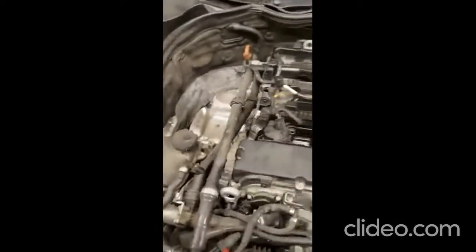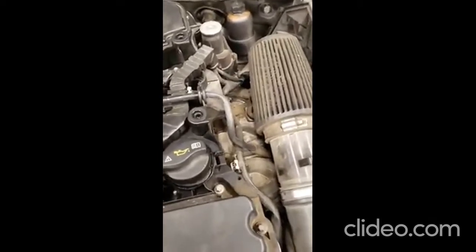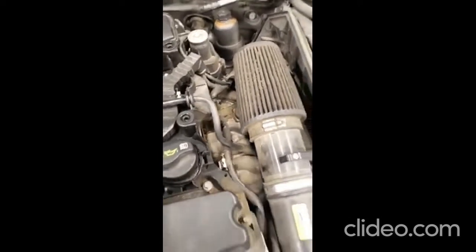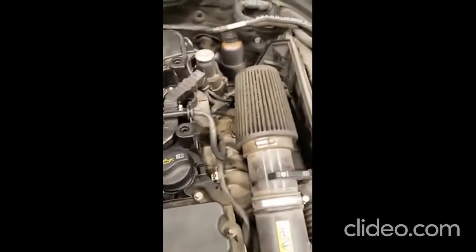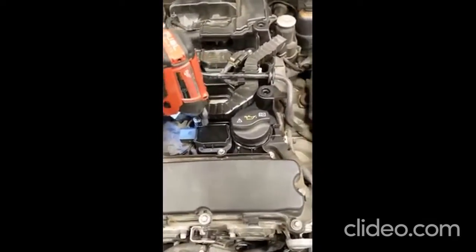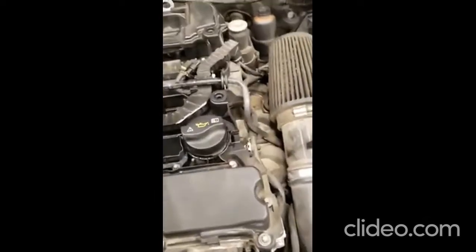As you can see, it just pops up. Cylinder number 1, cylinder number 2, pops up. Put cylinder number 2 where cylinder number 1 is. And while we have it up, let's go ahead and tighten this down first. Go ahead and plug him in.